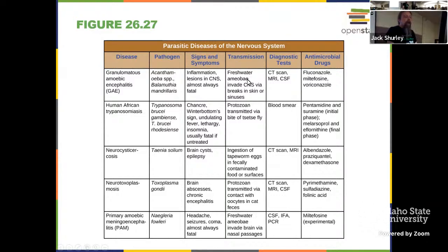Freshwater amoeba with our Acanthamoeba. The Balamuthia may be that as well, but it's definitely more of a soil situation. At least I'm pretty sure that's the case. And there are a handful of azoles that can possibly be effective with that.